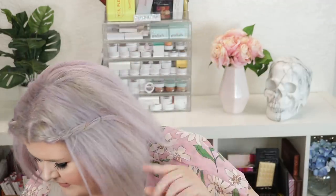So anyway, I got a couple swimsuits, some dresses, and some tops. So we're just gonna jump in, and I am 5'9" too, just so you guys know for reference. Okay, let's do this. I'm gonna start with the top that I am wearing. This guy is so cute.